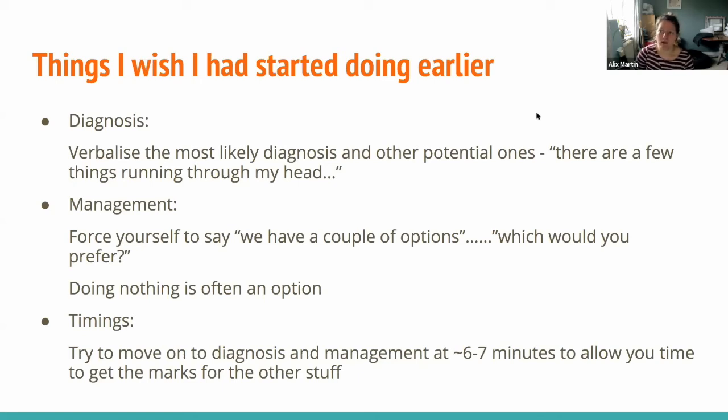And in the same way with management, in order to get a shared management plan, you need to give them options. So if you open with, we have a couple of options, you then have to give them a couple of options. I had to make it quite a conscious thing, because otherwise I was just being fluffy and saying, oh, we could do this. And also doing nothing is sometimes an option. If you've got your ice in, that might be all they want. They might just want to know that they've got an arthritic knee. They might not want painkillers.